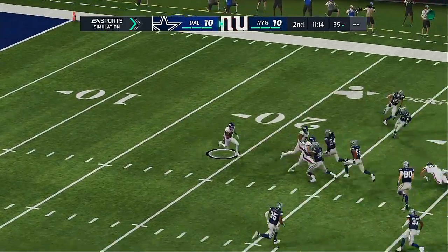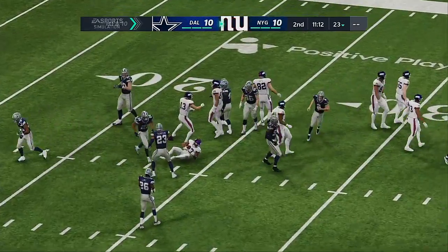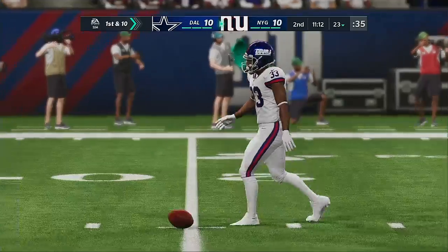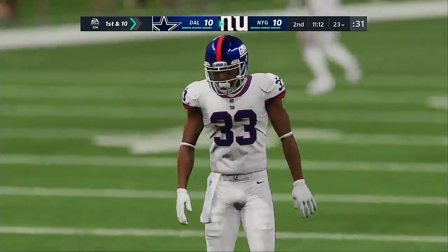Be taken about a yard deep and ultimately cannot get this out to the 25-yard line as he's dropped at the 23. The New York set to take the field. Good drive last time, really effective passing the football.